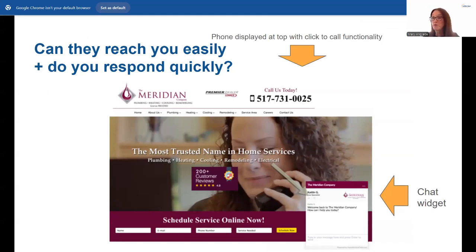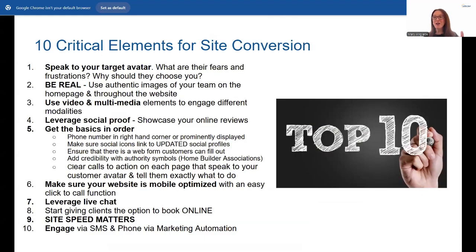This widget is one of them, and it's easy to install. Again, some best practices that make it very easy for somebody to reach you. So I'm not going to read through all of this, but these are the top 10 elements. This is in your workbook. It's a summary of what we just discussed.